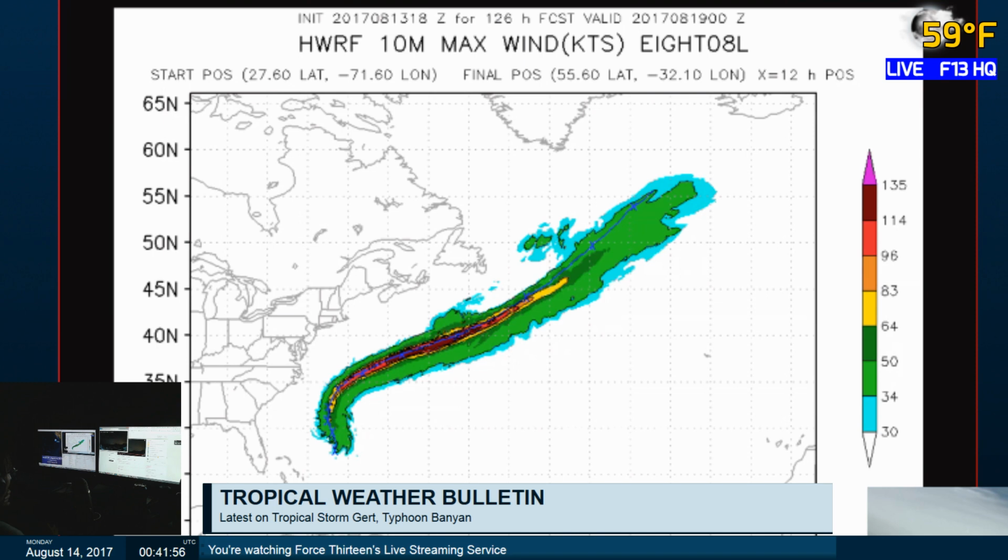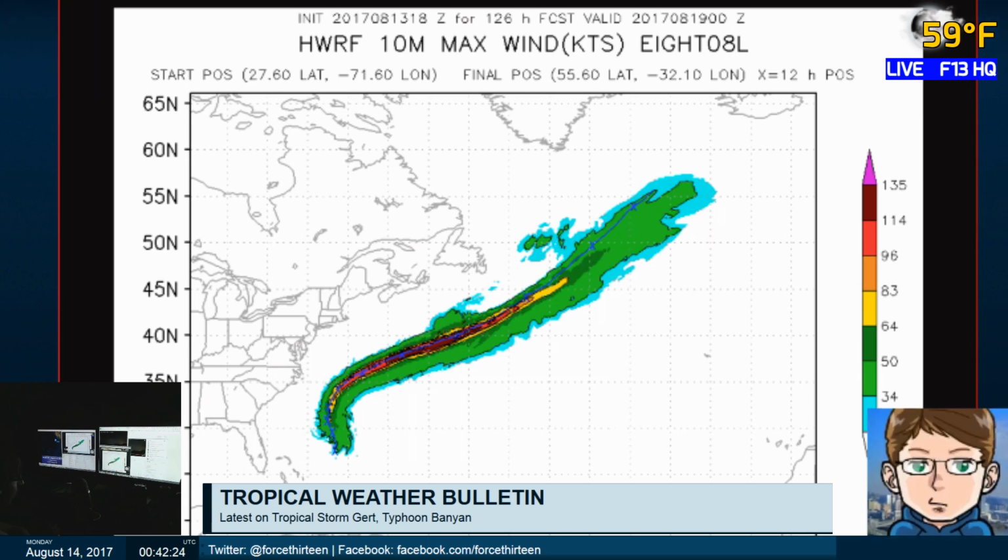But you know that the HWRF was the best model of 2016, if you ask me. In early 2017, in the southern hemisphere, in their summer, when they had storms like Dineo, Carlos and Enawo, the HWRF was consistently pretty much the best performing model there as well. But I can't see this being right. It's just half-brained. But there it is.